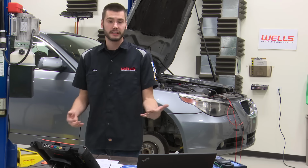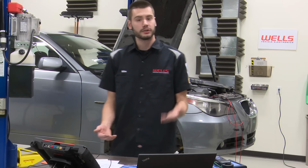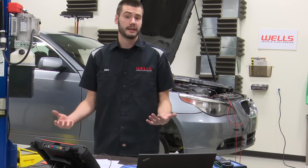What's easier to get to, the relay or the air pump? The relay's clicking. Do you go there first if it's clicking, or do you just move that relay further down your list and go right to the air pump?